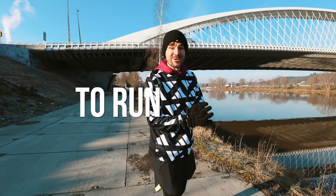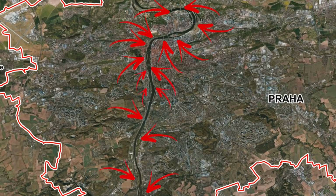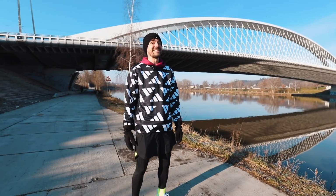We set a challenge to run across every single bridge there is in Prague. There are a total of 16 bridges that we can run across the river, so we're gonna cross them all. For this challenge, we're gonna need a lot of energy.